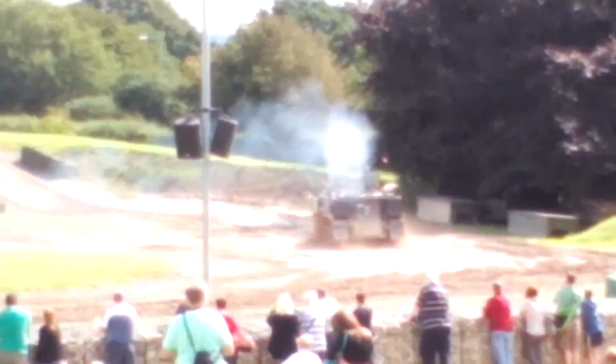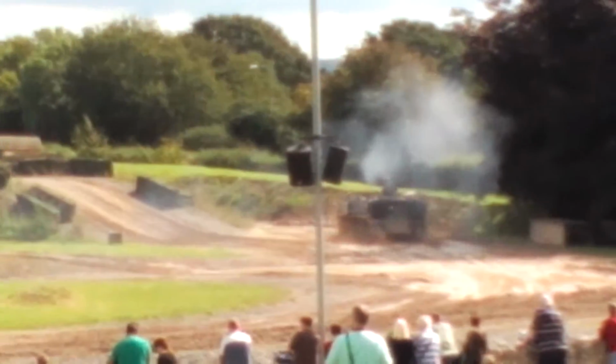What we see here is the FV Fighting Vehicle 432. This, again, is not a tank.